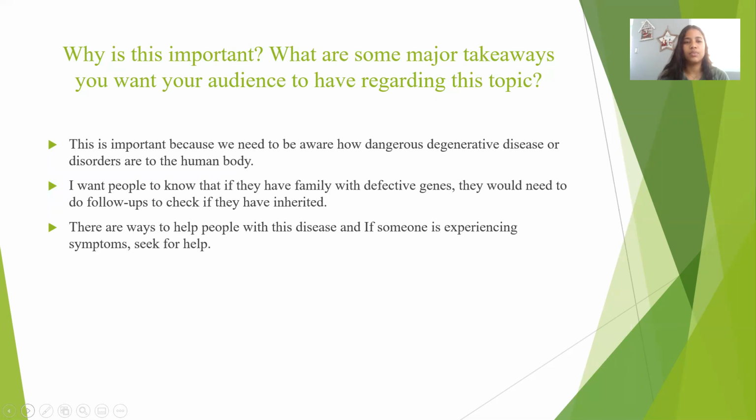Why is this important? And what are some major takeaways you want your audience to have regarding this topic? This is important because we need to be aware of how dangerous degenerative diseases or disorders are to the human body. And also, I want people to know that if they have family with defective genes, they will need to do follow-ups to check if they have inherited the genes. There are ways to help people with this disease, and if someone is experiencing symptoms, it's better to seek help.